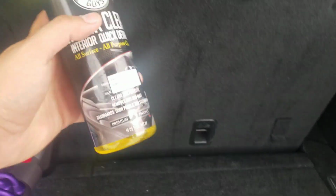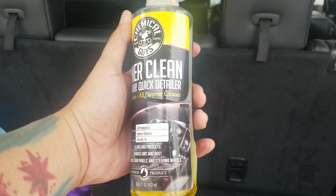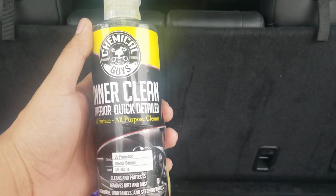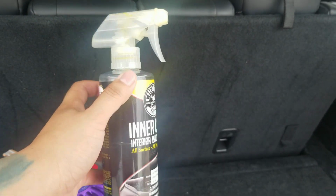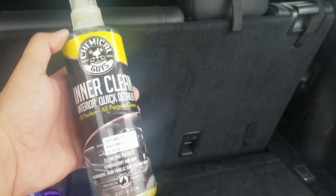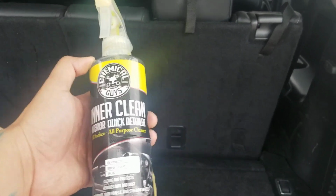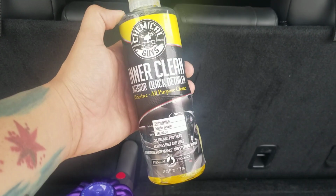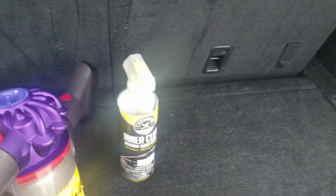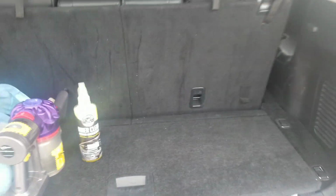And I got this interior cleaner. Guys, this is the best interior cleaner I've ever purchased. This stuff literally works like magic. Any kind of smudges, this cleans everything up and leaves it looking brand new. Like any advertisement says, it makes everything look brand new, and it literally does. This stuff is about $10 on Amazon. Great stuff, highly recommended. And this vacuum, I think I got on sale for about $200. So, all right, moving on.